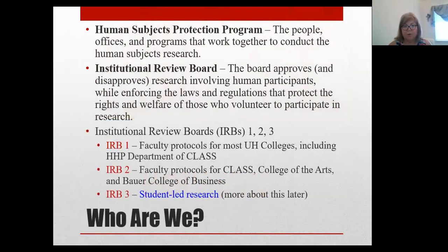And just to tell you about who we are, the IRB is responsible for safeguarding the rights and the welfare of all persons participating in the research projects, whether funded or not funded. This is a human subjects research program where the IRB members and us at the office work together to protect the welfare and the rights of human subjects. We have 3 IRBs. IRB 1 and 2 review faculty protocols, and IRB 3 reviews student-led research.